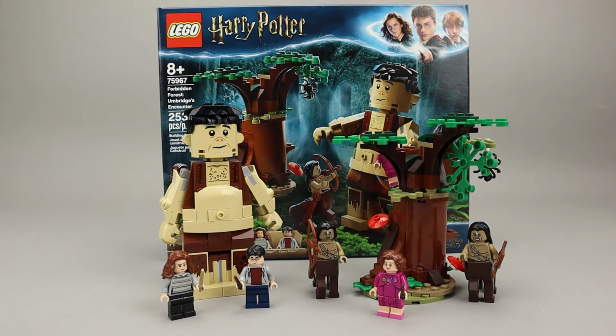Another brick fan here with a look at a Harry Potter set. This is Forbidden Forest, Umbridge's Encounter.